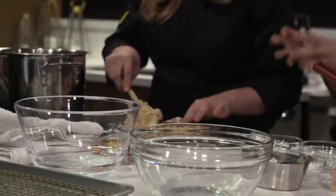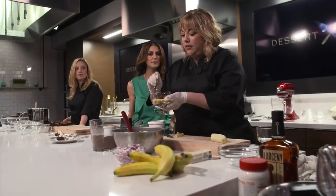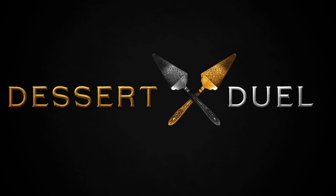Congratulations. With the Edwards frozen pies as their inspiration, our chefs have created innovative and delicious desserts. This is Dessert Duel.